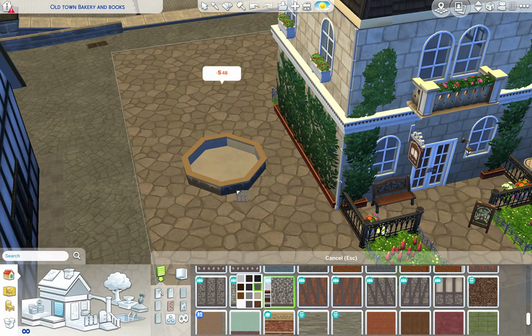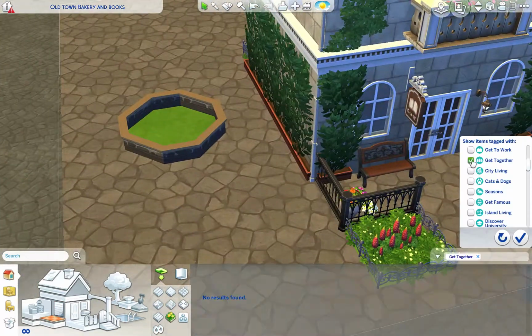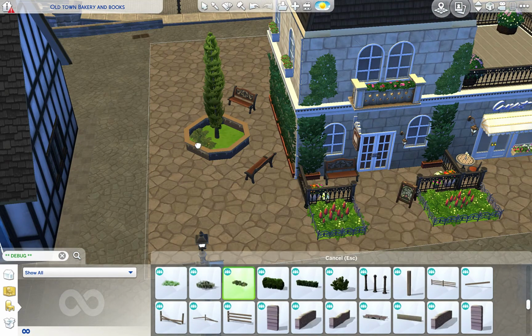And then this is going to be a planter. So you saw me zoom out and take a look around the area for a little bit, and I noticed that they have these really cute planters kind of in the middle of the town. So I went ahead and got some get-together plants, and I just filled in this little box.